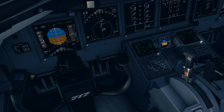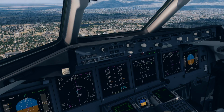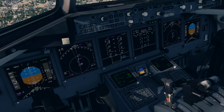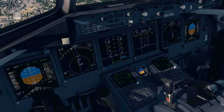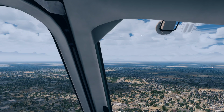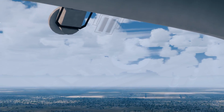Salt Lake Center, are you on frequency? I'm going to see what happens if we drop the speed down just a little bit. Salt Lake Center, Roger. Turn heading 270, vectors for spacing. You have traffic at your 12 o'clock, same altitude at about 3 miles. There goes that Southwest 737 that just went around.